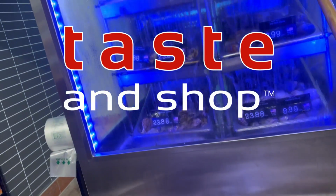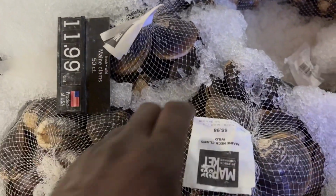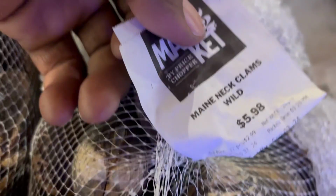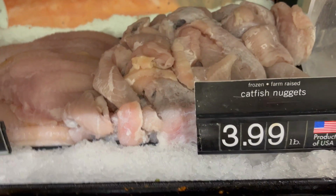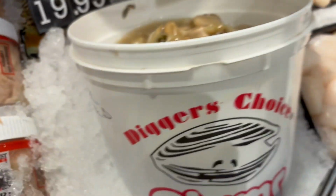Do you have the Maine mahogany? Oh, right there, you already got them bagged. Perfect. We'll get a bag of our Maine mahogany clams here. So I'm going to show you how to enjoy this here. We'll get some catfish nuggets to throw in with these Ipswich clams.